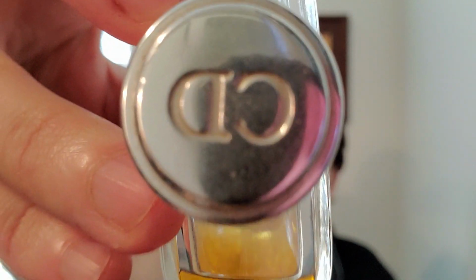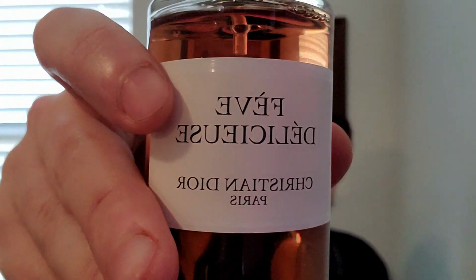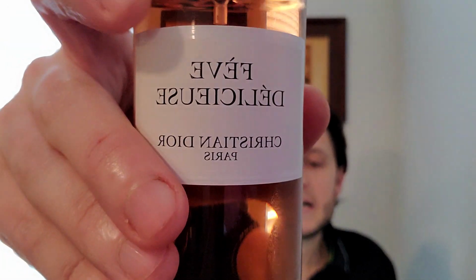I'll show you an older style bottle just so you can kind of get a feel for what they used to look like. That's what the cap used to look like, the C and D. They used to be separated. They used to be separated on these Privés as well, this Dior Privé line. So Feve Delicieuse is basically a Tonka heavy vanilla caramel fragrance. It's exactly what I don't like.